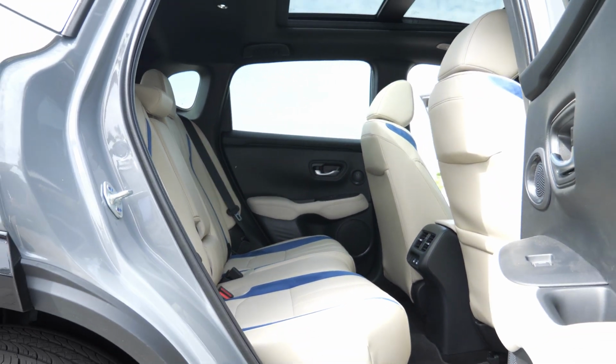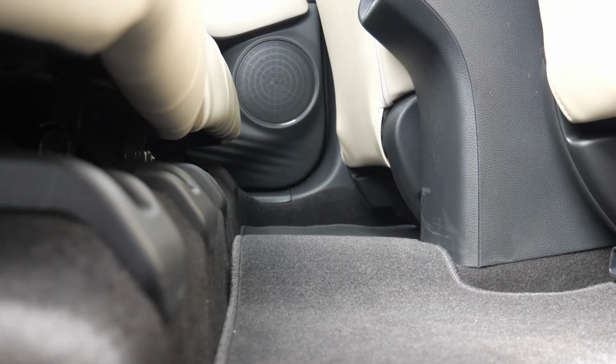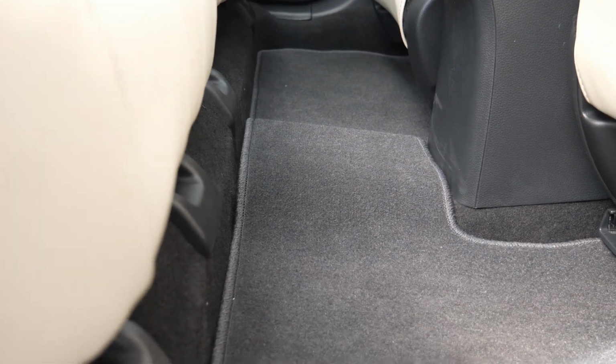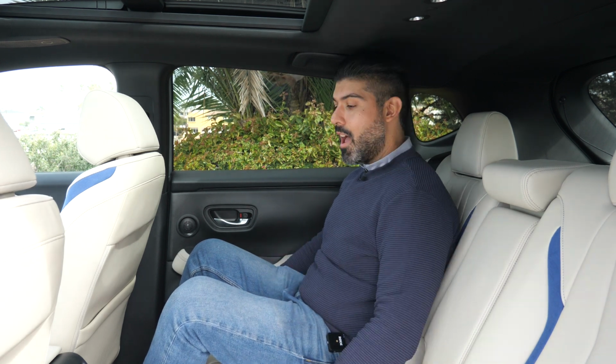In terms of space or width, 3 adults can probably fit in here, maybe a little bit of a squeeze, but the floor is nice and flat with a small indent here, but 3 children are going to be just fine. Speaking of children, if you do have child seats, there are 2 child anchors here for those interested in an ADX that have a family.